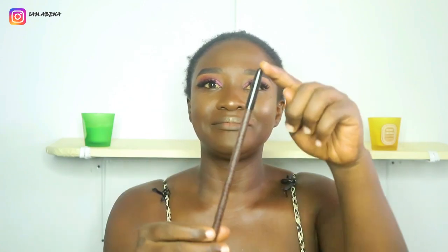I'm using my lip liner from Davis. I'll be using my lip gloss from Wet n Wild. Next is my setting spray from Flawless Ivy. I'm slaying, girl.